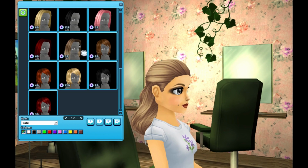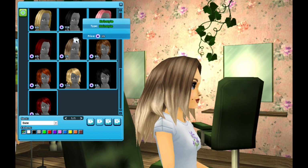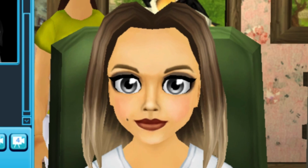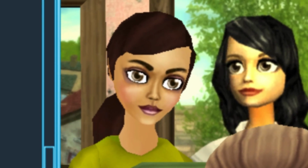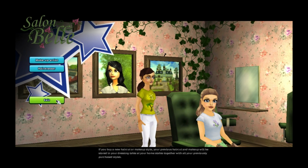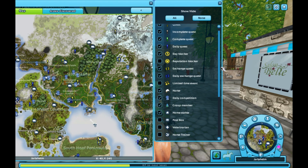I actually do have this one on Alice's account. Once again, I love the ombre, but I don't really like this style of it and how it makes me look. Like, my forehead looks huge. It doesn't have any makeup looks, obviously. But overall, this is not the worst shop. I like how it looks on the inside. I like the crazy colored hairstyles. I'm gonna have to give this a 3.